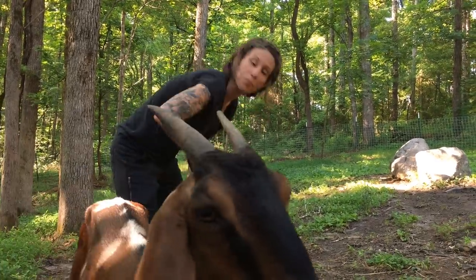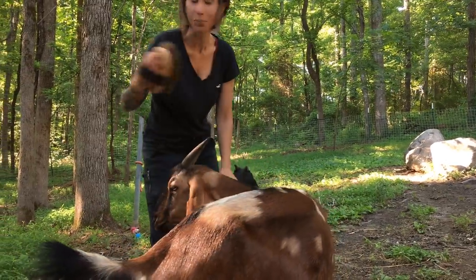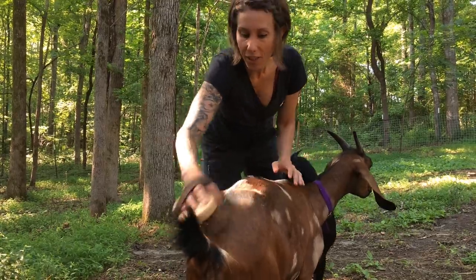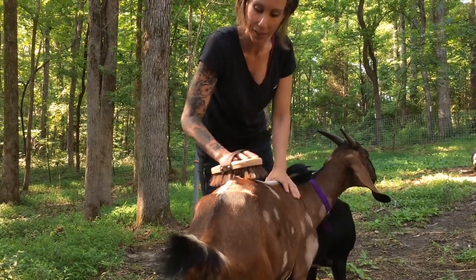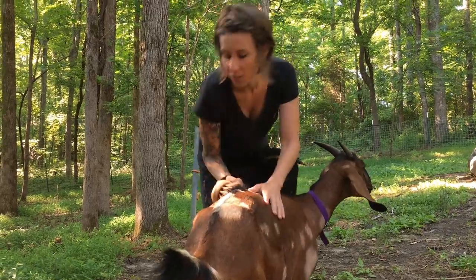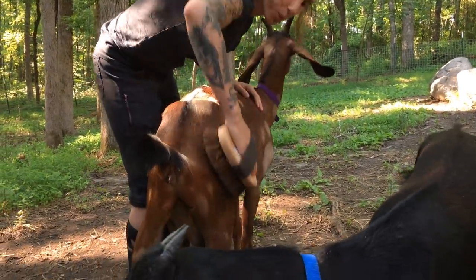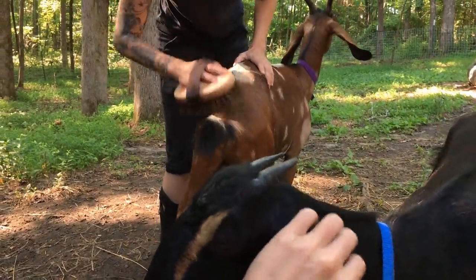When I first got them, I wanted to bond with them, and one of the ways of doing that was to brush them out because it's something they really enjoy. And when I come out here to brush them, they'll fight over who gets brushed first. And I try to do Evie first because she is the herd queen, obviously. She's the bigger one, and the only one out of the only two that I have. And then I'll do Azriel next, but she'll try and push her way in to get brushed. This also helps with all the dry skin and gets all the hairs out as well.